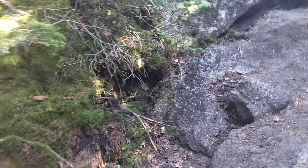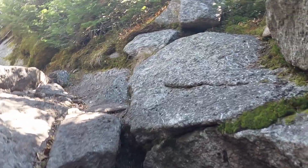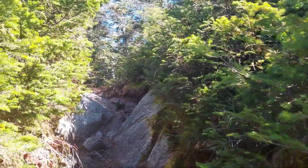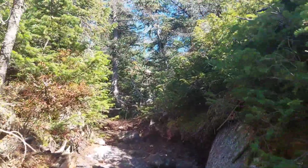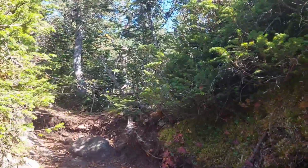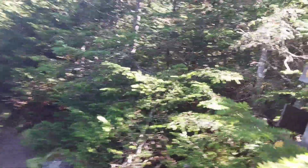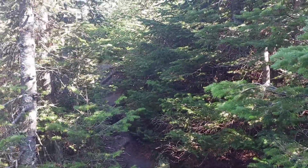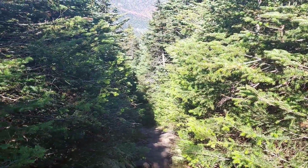Okay, just left the summit of Nippletop, and we're going to go back to the junction. That was point 2 to the Nippletop summit, and we're going to take a left, and we're going to go down the Elk Pass Trail and head down to the junction with the trail up to Colvin. Okay, back at the intersection. There's the point 2 to the summit. There's the trail to Dial that we came over this morning, and we're going down.